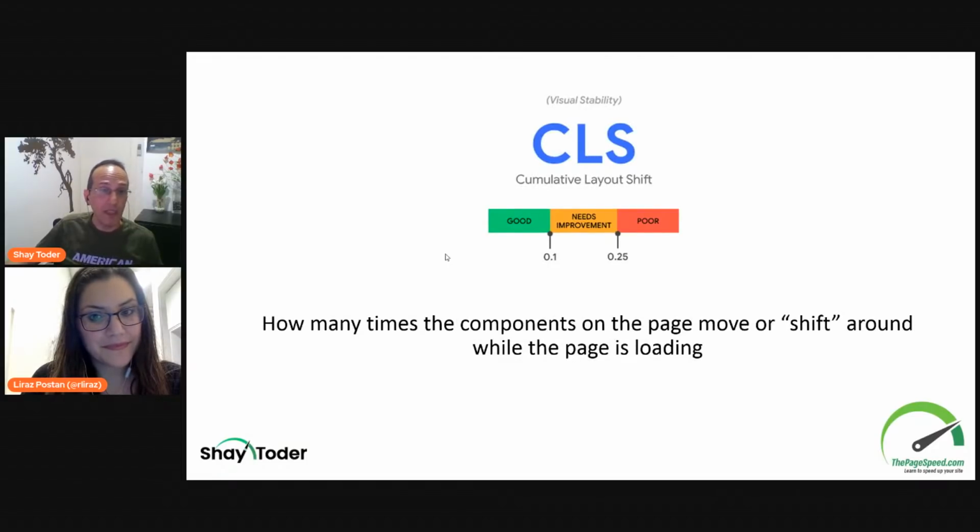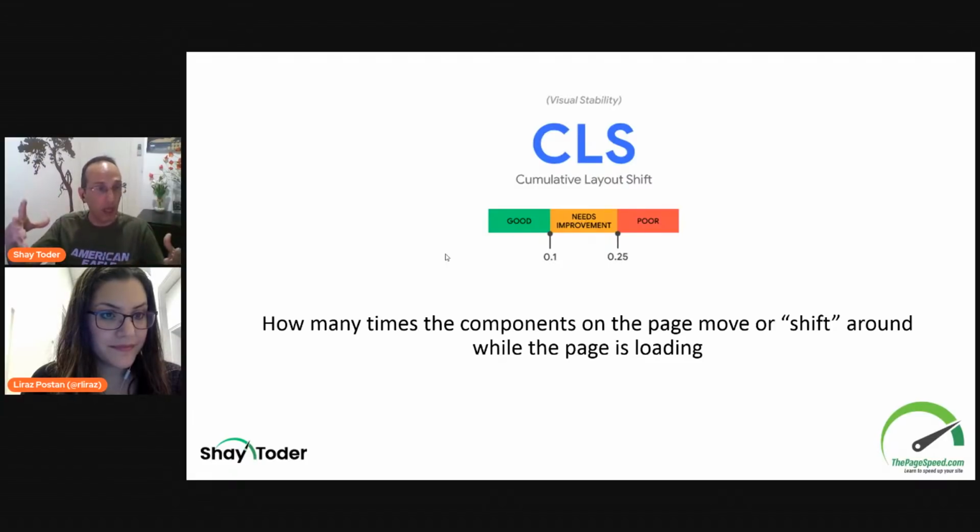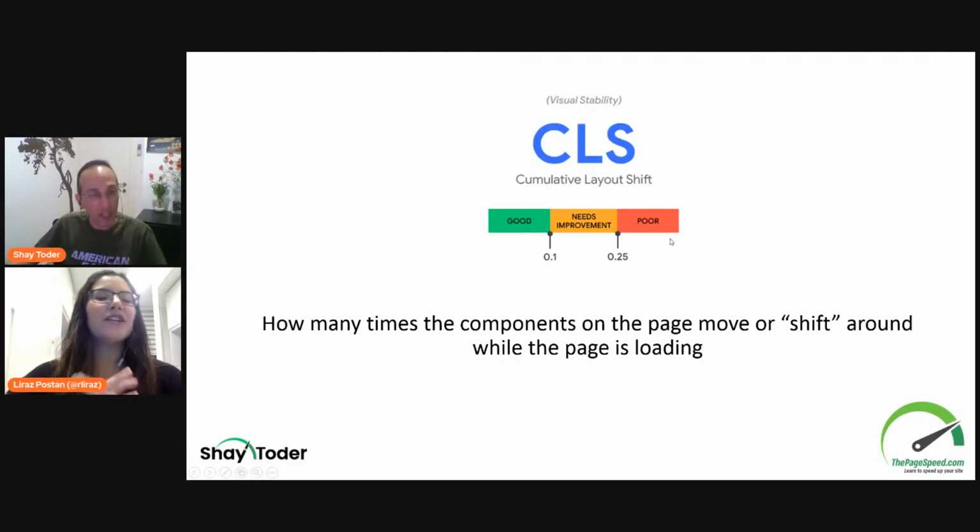The CLS is how many times the components on the page move or shift around while the page is loading. We are not talking about things that the user wants. For example, if the user clicks on the menu button and then the menu appears, that's okay, because the shift happens very quickly after something that the user did. But as we will see in examples very soon, if the user wants to click there and then everything is moving, this is really what Google doesn't want.